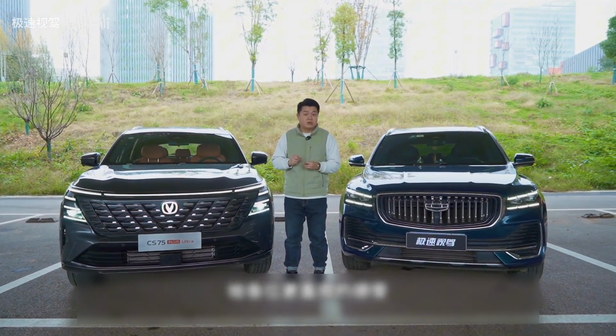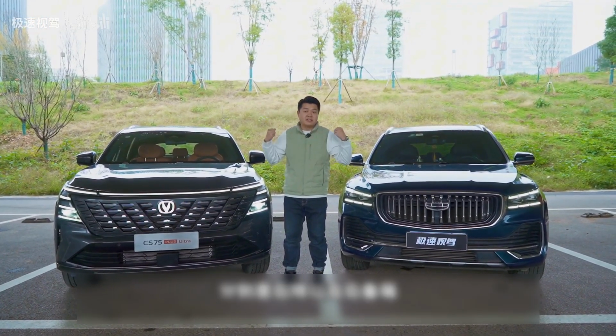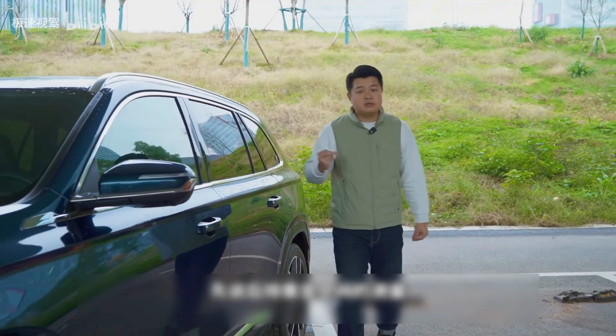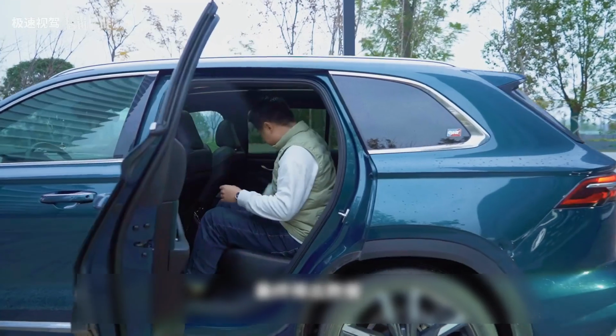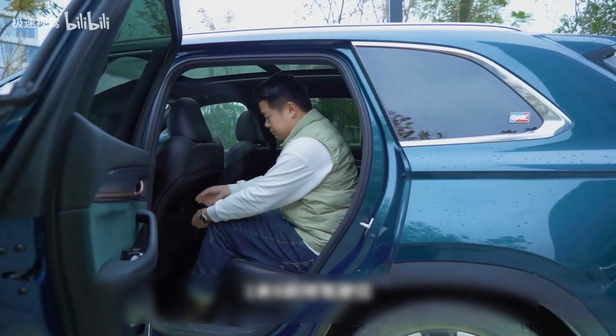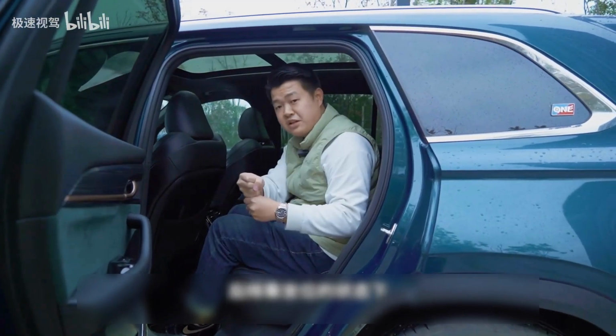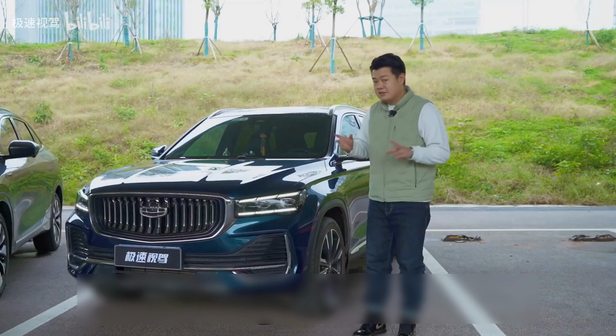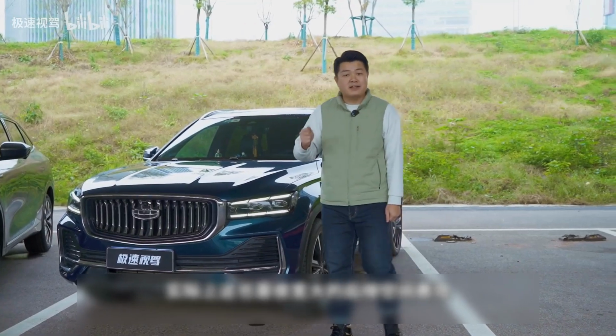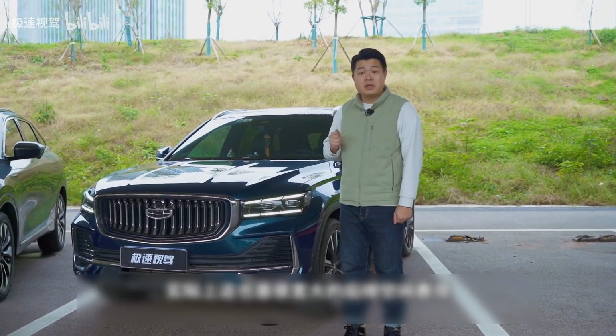We measured the single, and with a 1.8 meter tall person in the front driver's seat, there was about 2.5 fists of legroom in the back. This is a very spacious rear passenger area, comparable to a mid-size car. We'll provide a detailed look at the rear passenger space of the single. This will give you a clear idea of how comfortable it is for passengers.